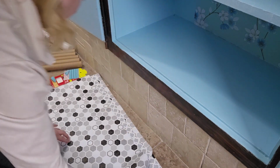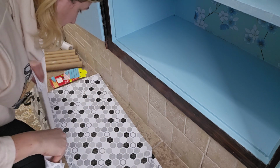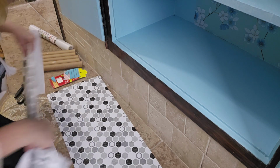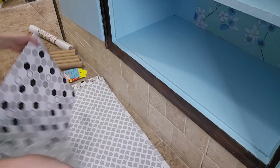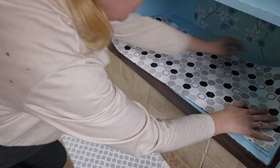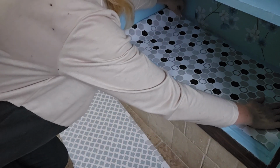So now I'm just gonna get these all lined up. And I was going to find that one that was a little damaged. I think it was this one here. Yes, I'm going to put the one that's damaged up on the top shelf because you're not going to see it. So I'm just going to start with this shelf here. Figure out where I'm going to have it lined up.